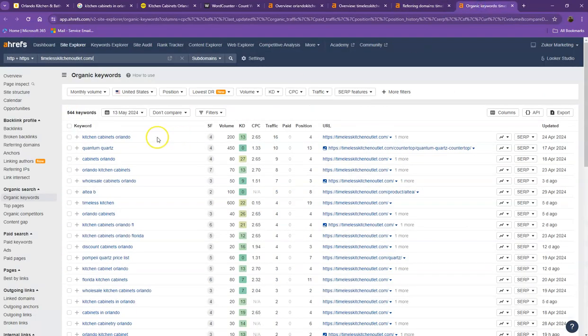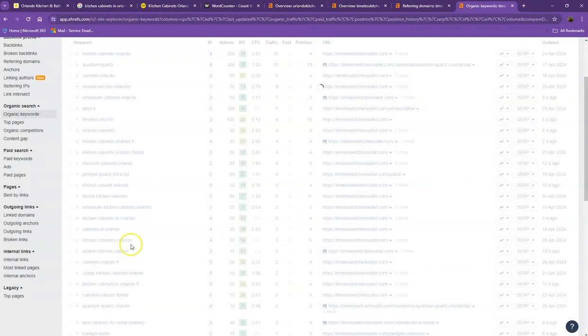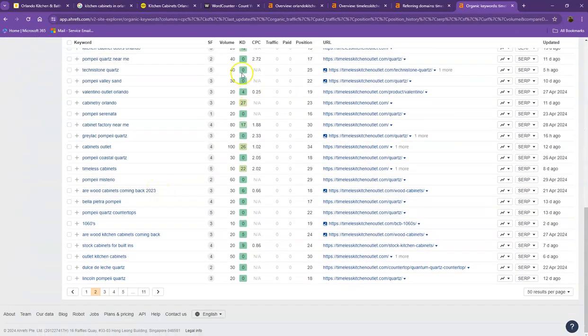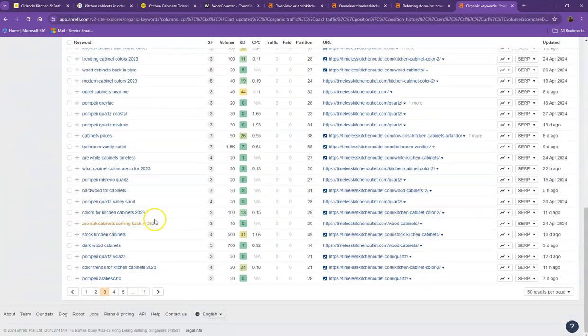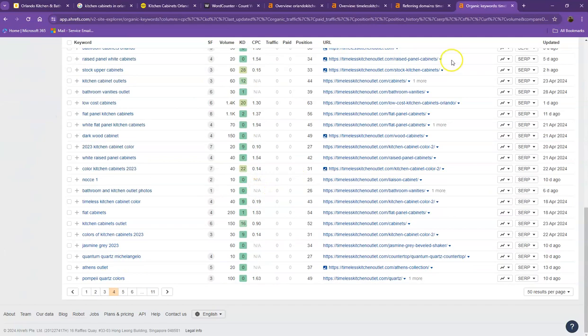Next are the organic keywords. These are all the keywords they have listed on their website, so when customers search for these specific words, their website will show on top of the list. And if you look at the numbers under volume, these are the total number of people that search for these specific keywords on Google every month. So that's how important choosing the right keyword is. That way more customers will be able to find your website quicker and easier.